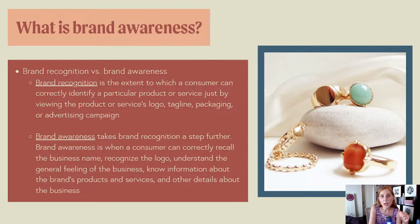So we're going to talk about how you can really differentiate yourself and get the right people, the right customers, not necessarily everyone, but the customers who are appropriate for your brand to really become aware of you and get to know you over time.